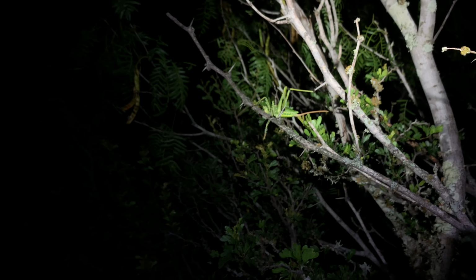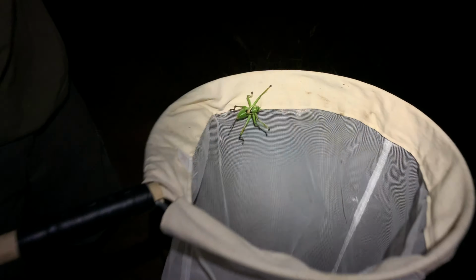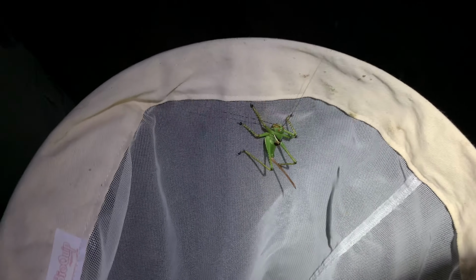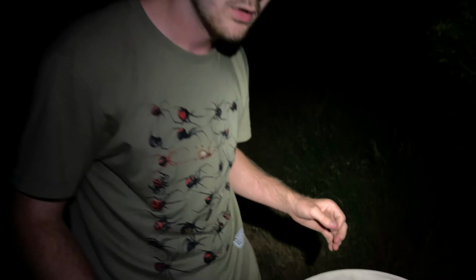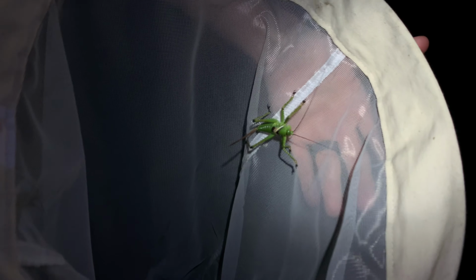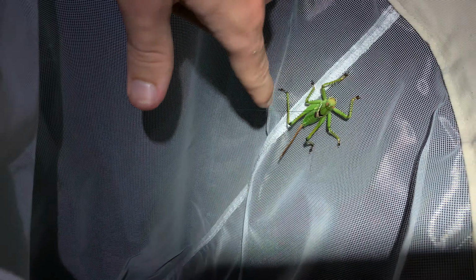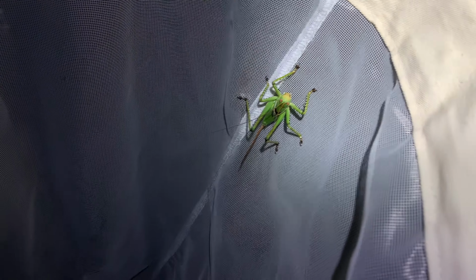Let's see if we can get her down. Look at that. They're so agile, so active and aware. Whoa. Nice. Now these are ridiculously intimidating. This appears to be possibly a subadult, maybe another molt or two away from adult. Female. And she is just as voracious. Look at that. She's checking me out. Look at those beautiful red eyes.